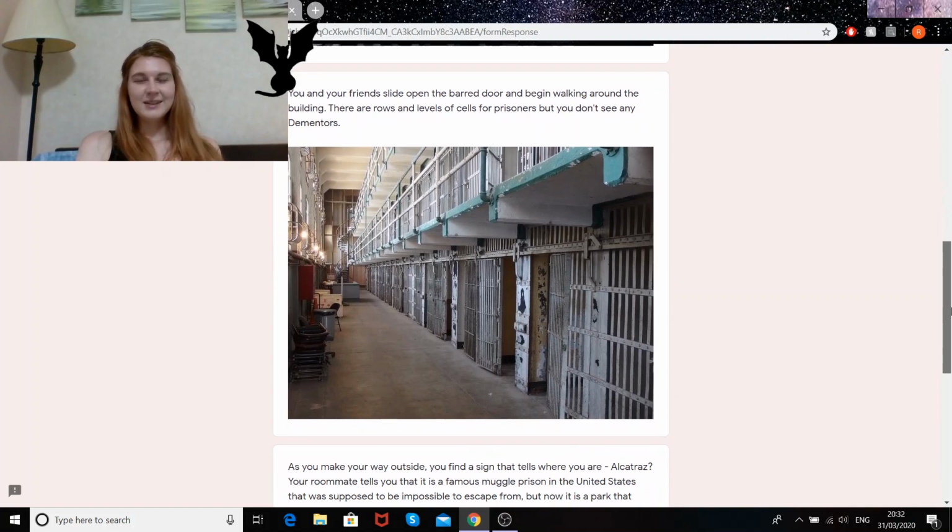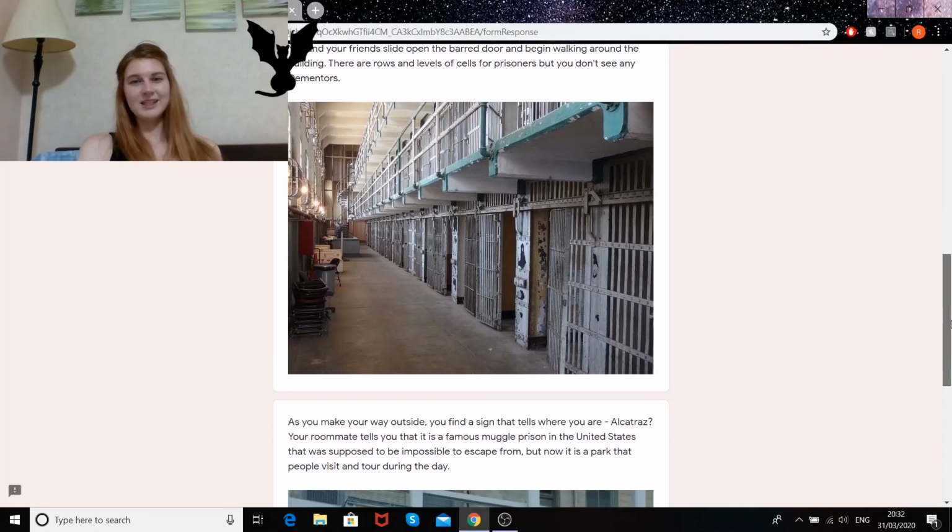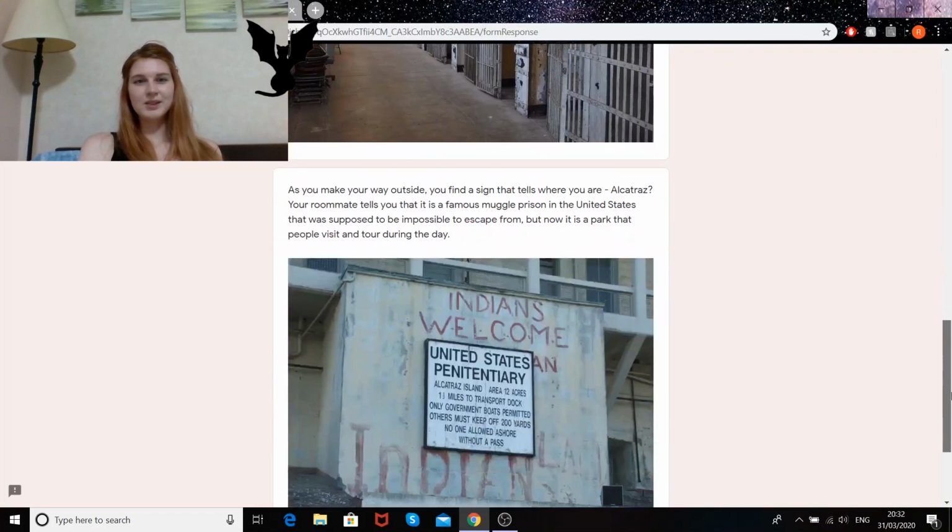You and your friends slide open the barred door and begin walking around the building. There are rows and levels of cells for prisoners, but you don't see any Dementors. It's a regular prison.